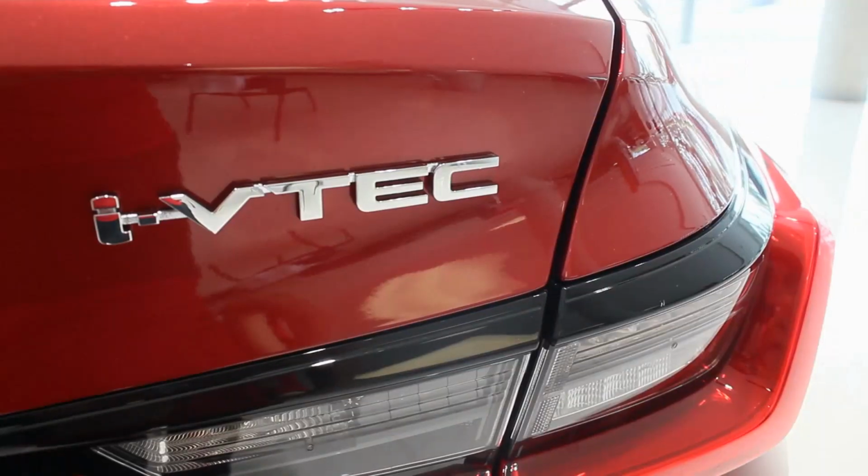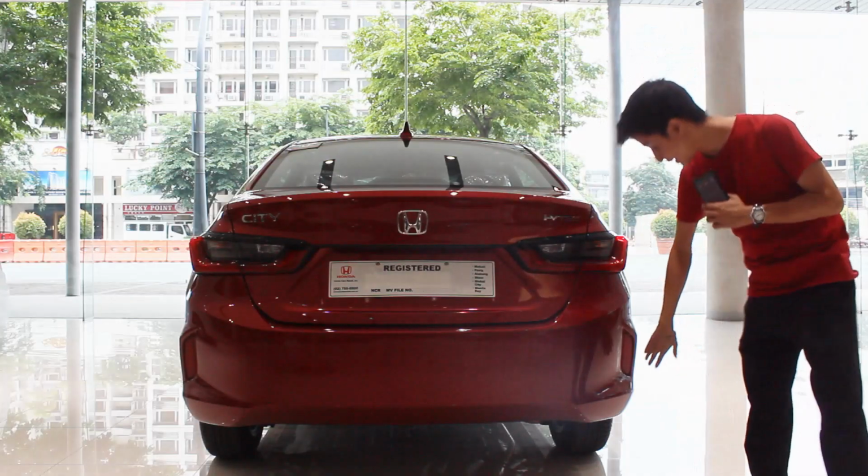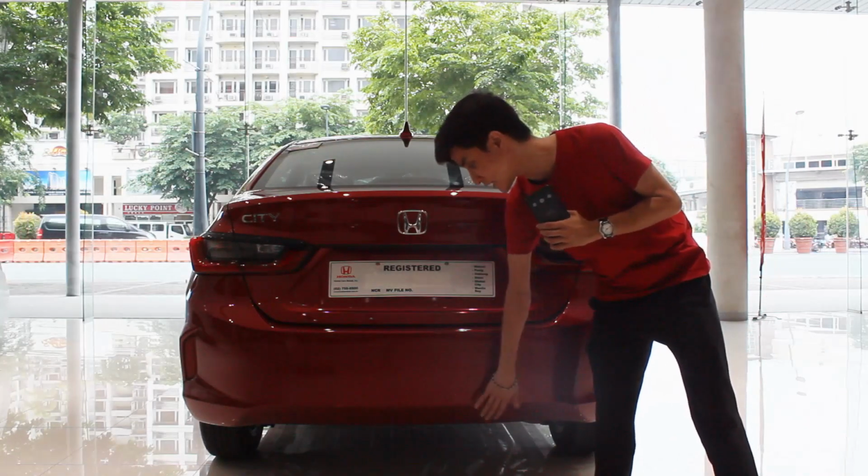Now it's the i-VTEC. But you still get the nice reflectors here. The RS has a black diffuser. This one doesn't have one anymore.